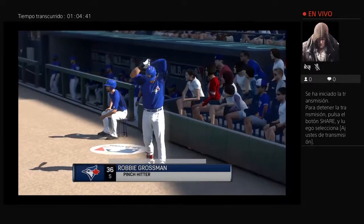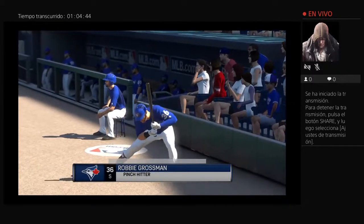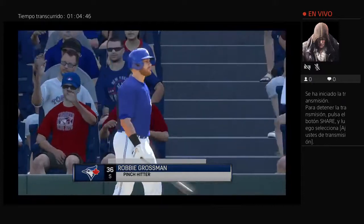Robbie Grossman will get a chance with a runner in scoring position here as he'll pinch hit now with 1 away.